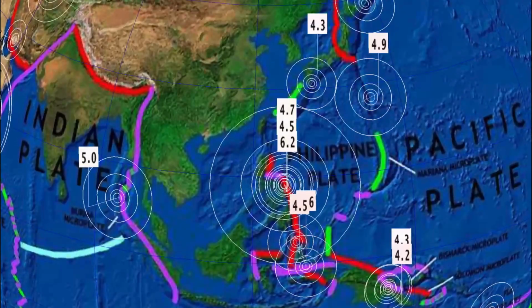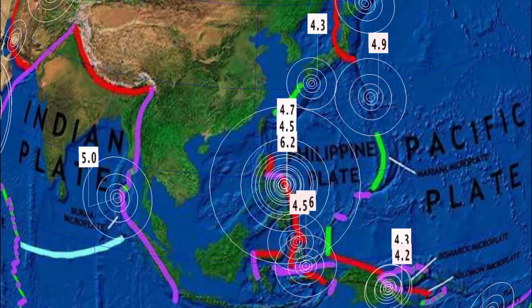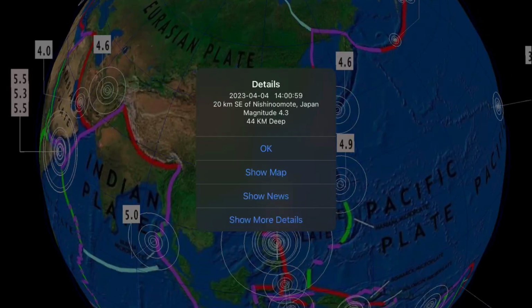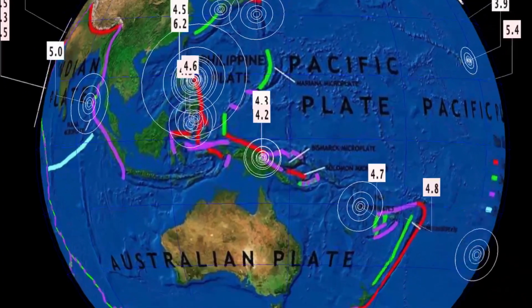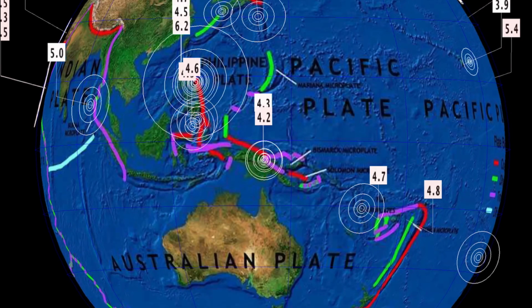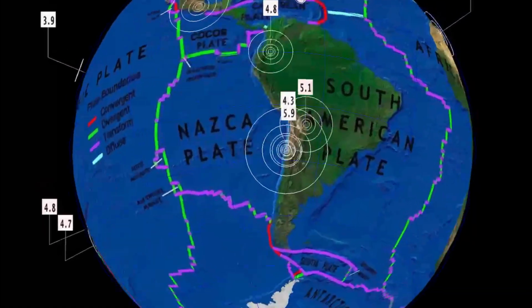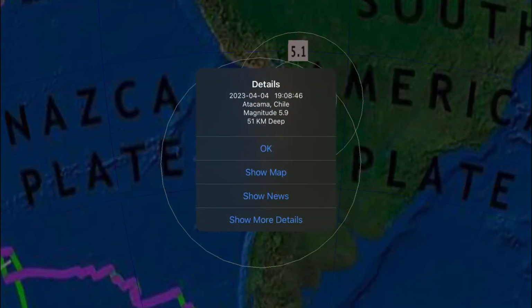We also had a 6.2 earthquake in the Philippines, in Gigmoto, Philippines at a 15-kilometer depth. And that was this morning, followed by a 4.5 and a 4.7. Notable activity here in Nishinoomote, Japan. As well, activity through Papua New Guinea, Vanuatu. Also this morning, a 5.9 earthquake struck Atacama, Chile, Copiapó, Chile.